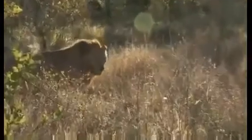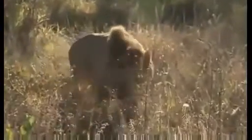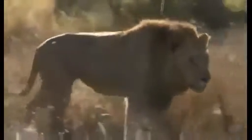Can't take decent photographs into the light like this, but I'm trying at least to maybe get an identification out of this photograph.